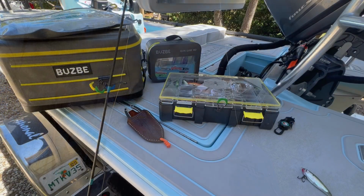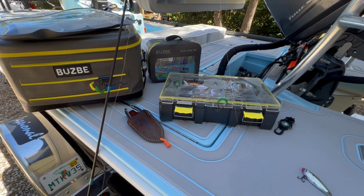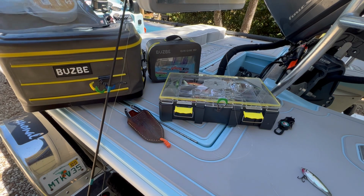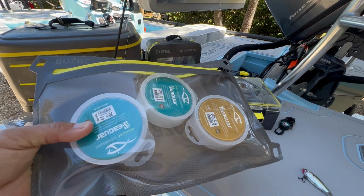But he got a little bit of redemption by catching a really nice sized redfish, and he still got them on these barbless hooks. So it was nice that all worked out. Now let me bring you down here and let you see what exactly we're doing with leader setup and whatnot for this Mirrodine.